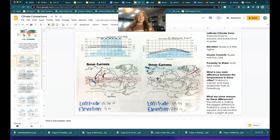So I'm going to go over how I filled out these questions so that you can do it on the remainder of these. So the first one asked me to compare their latitude and climate zone. If I look at their latitude, this one is 13 degrees north of the equator. This is 59 degrees north of the equator. So remember, it goes up, right, to 90 degrees would be the North Pole. So that's pretty high up there.